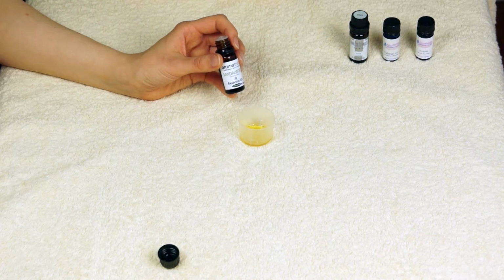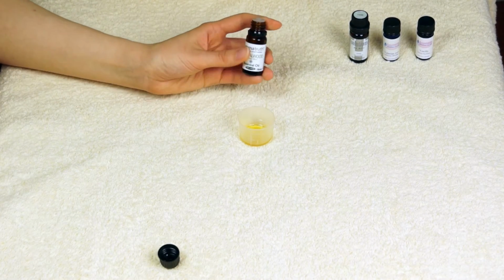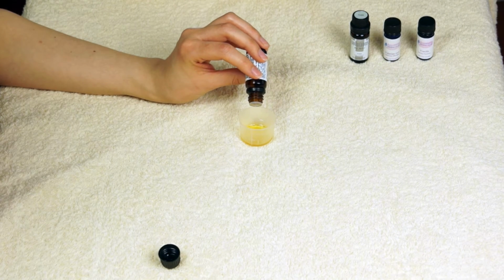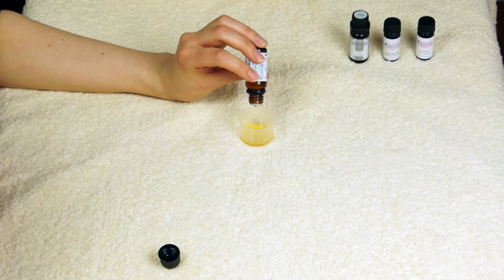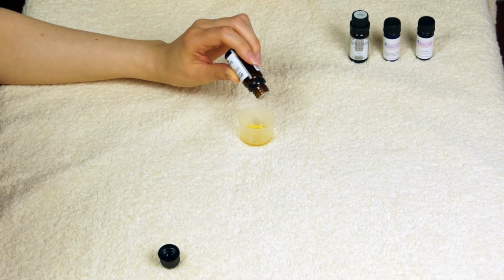It's another oil that's good for digestive ailments and respiratory issues. The caution is though, it is a very powerful oil, so again, use in low concentrations. And just to check the colour and the run. So this is another one of your thick oils. So again, you're just taking your time. You've got to be patient when you're blending with these thicker oils.